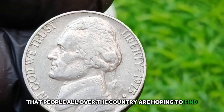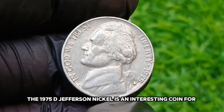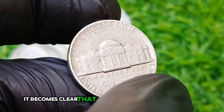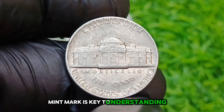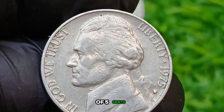The 1975 D Jefferson nickel is an interesting coin for collectors, and it's one of those coins that might look like a regular nickel at first, but with a closer look, it becomes clear that it holds special value for a few reasons. In this case, the D mint mark is key to understanding why this particular coin might be worth more than just its face value of 5 cents.